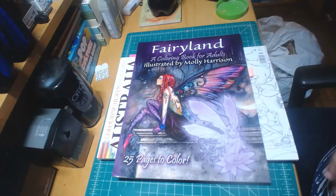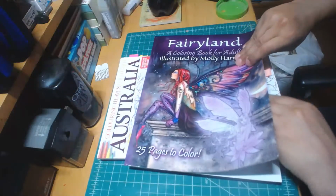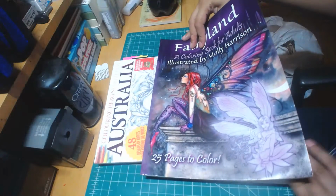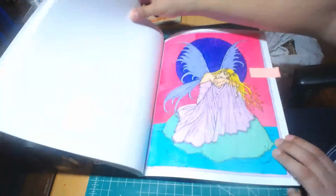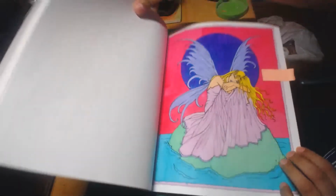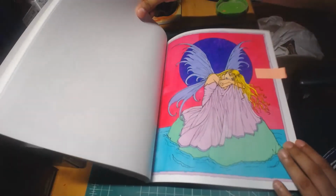Fairyland. This is Molly Harrison. This is the line art. It's not the Greyscale. I want people to be aware that there are Greyscale pictures by Molly Harrison, but this is the line art. I did this. The moon is glitter gel pen, but everything else was markers.